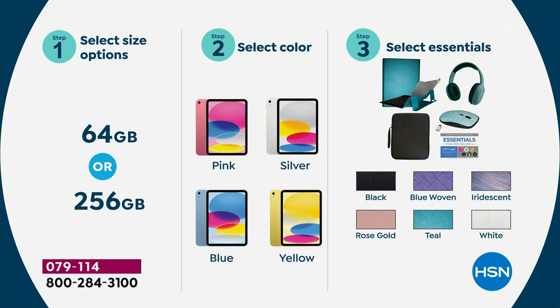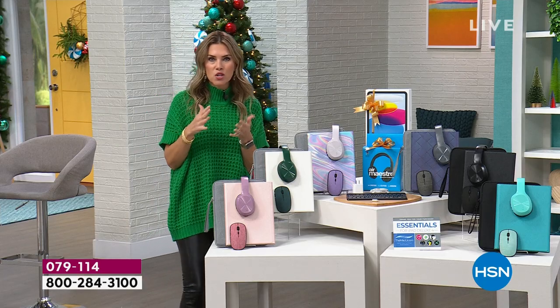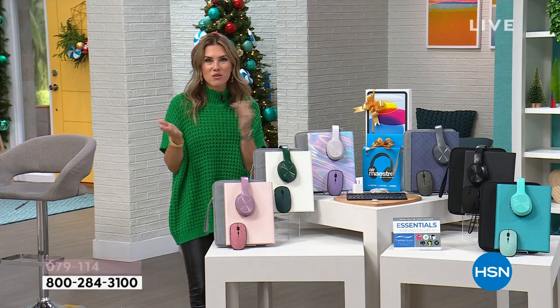Then you get to choose your bundle, okay? So we're giving you everything that you need when you walk out of the store, which is we send this to your home. You're getting the over-the-ear headphones, the neoprene case, the great stand, and also the mouse. And the keyboard, turning it into your little laptop design. So let me show you the colors in person of the accessories. And you know, normally when you get any electronics, you get to the checkout counter, what do they ask you?